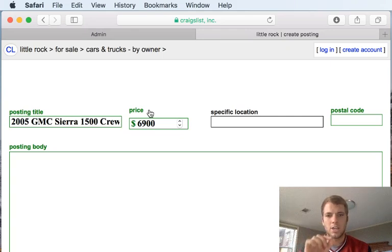But they're going to be looking for issues because they're going to go, that's really cheap compared to what these typically go for, and it doesn't have any. So I'm going to be really descriptive and make sure that they know, okay, this is a good truck. So I'm going to do this, 72143. That is my area code.